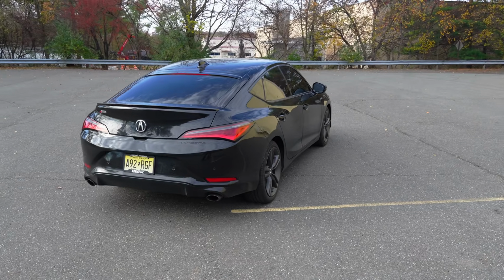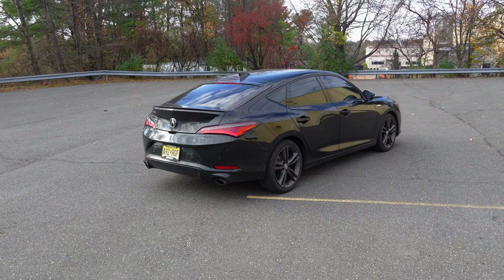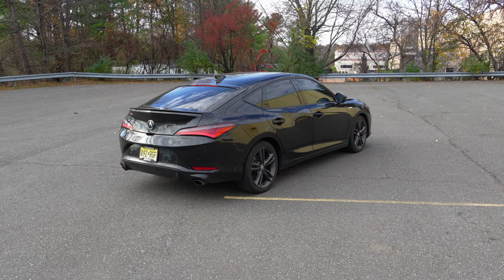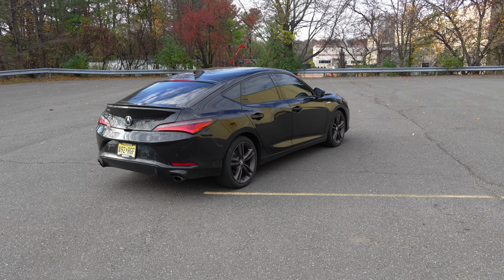So that's one big pro that I like. I wanted a car that has good, decent mileage, miles per gallon. This one definitely, the Acura Integra, it definitely does that. So thank you so much to Honda/Acura.